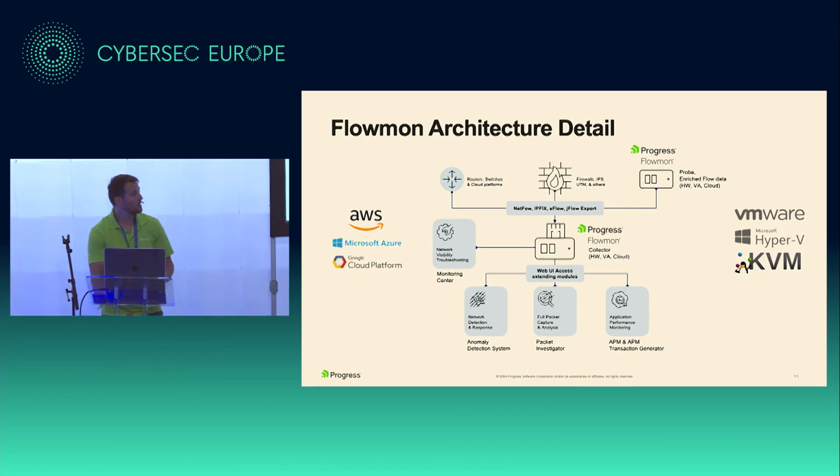So how does the solution work? Well, the core of the solution is the icon you see in the middle, which we call Flowmon Collector. It's an appliance. It can be hardware or virtual, and you just need to feed it with your data. And the good thing is that you already have the capability in your infrastructure to send the data.